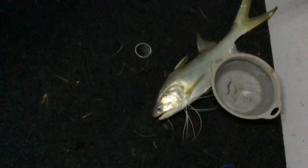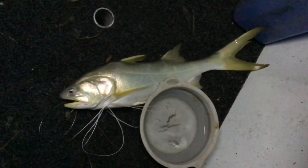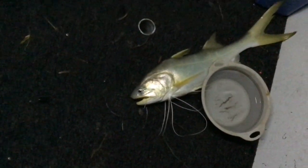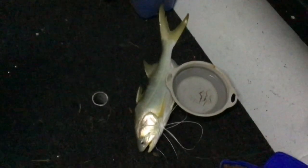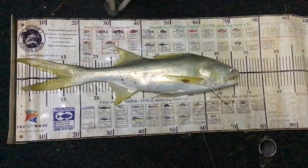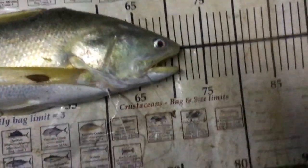Scored this nice threadfin salmon. Here's a nice one. Bit hard to shoot with that at night. Anyway, we'll see how big he is, see whether he's a keeper or not. She's gone 72. Looks pretty good to me.